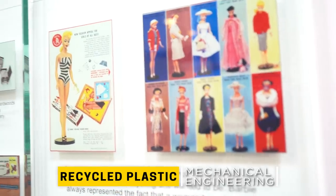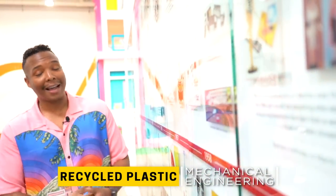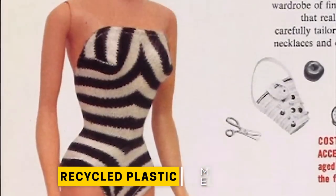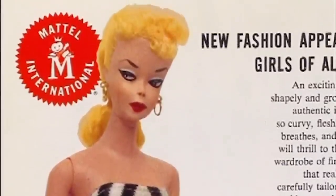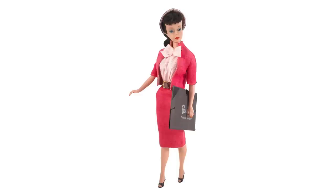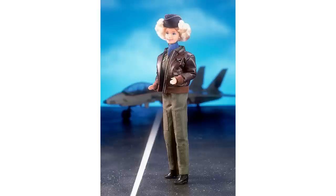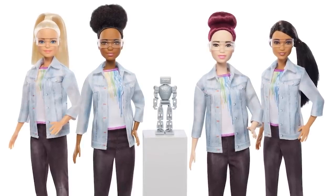Barbie isn't just any doll. Throughout history, with each new version, her story mirrored headlines, capturing the essence of the times. The first model went on display in March 1959 at the annual Toy Fair in New York City. While the U.S. was racing to land a man on the moon, astronaut Barbie beat them to it in 1965, the first of over 250 careers she would have in the next 60 plus years, including an interactive line of robotic engineers that teaches girls to code.